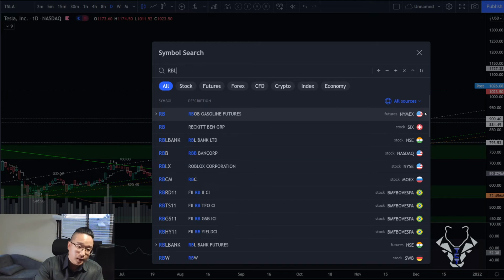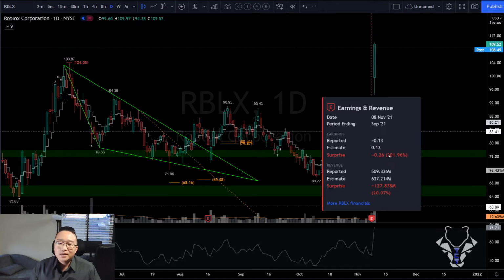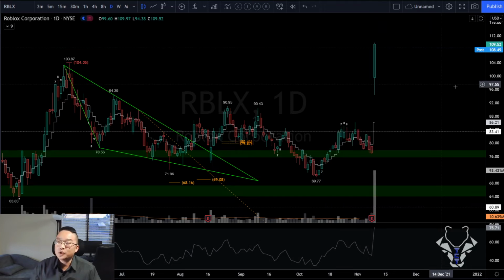Next one is Rblx. Congrats, Rblx bulls. Wow, look at the earnings. It's red as hell. Minus 200% surprise, as well as a negative 20% surprise on revenue. Why is it gapping up and continuing to be bought?